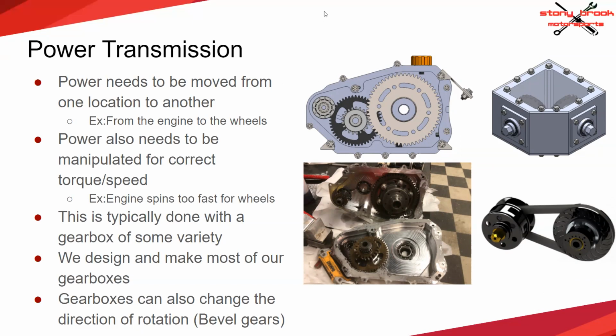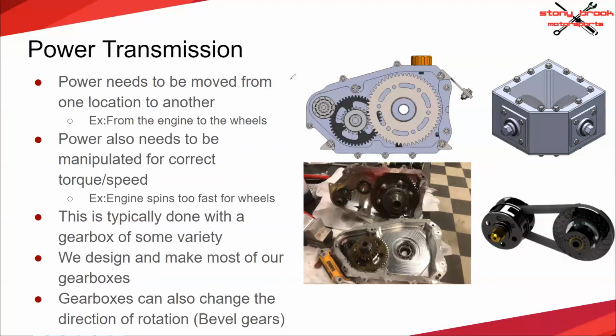I can annotate. That's cool. Okay, so our engine is spinning in this direction. We need to get it going forward. So we need this miter gearbox here, and then that way we can get a shaft going this way, and then we have another gearbox in the front that brings power to each wheel. So yeah, that's miter gearboxes.